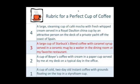We have a sample rubric here for something that I care very deeply about, and that's that perfect cup of coffee. A 3 on the rubric is a large cup of Starbucks blend with caramel syrup served in a ceramic mug by a waiter in the dining room of my favorite restaurant. Where I usually end up is about a 2 on the rubric. A cup of Boyer's, which is a local brand of coffee, in a paper cup served at my desk by me on a typical day in the office. That's usually where I end up on my rubric. A 1, unacceptable. A cold cup of 2-day-old instant coffee with grounds floating at the top of a styrofoam cup. I've had people ask me, how is it possible to have grounds floating on the top of a cup of instant coffee? And honestly, I don't have an answer to that question.